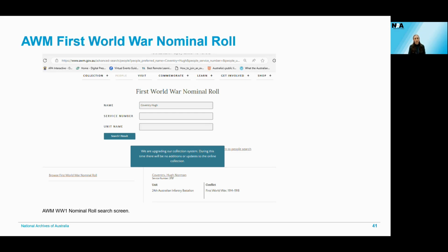So this is the Australian War Memorial's World War I nominal roll. You can use a person's name to do a keyword search. So here I'm searching for Hugh Coventry. I get one entry for Hugh Norman Coventry, service number 3787, 24th Australian Infantry Battalion. So that way I'm confident that I've found the correct Hugh Norman Coventry.